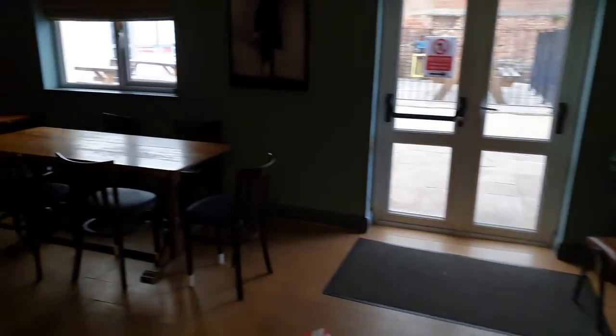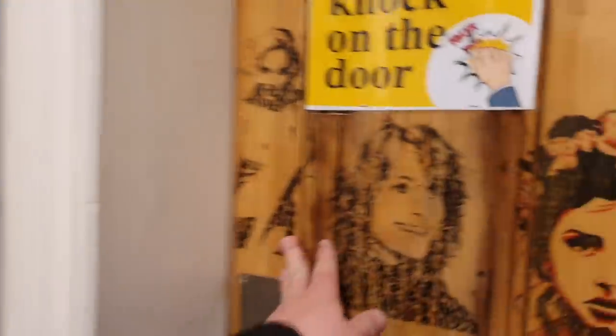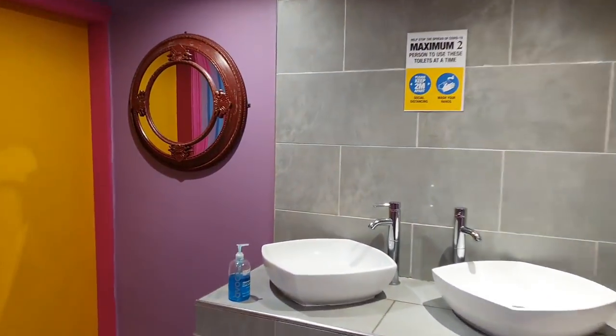Right, there we go. Two sets of tables down here. Everything looks good. Got a couple tables there. Table for a couple of guests there. And if we go into the ladies first, let's have a look. No surprises.